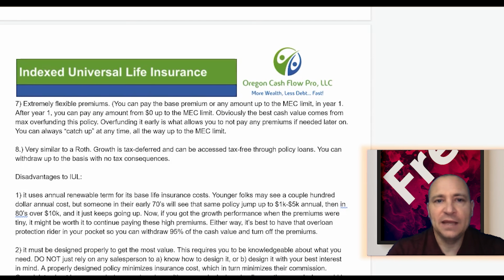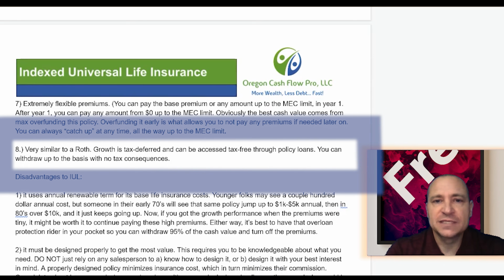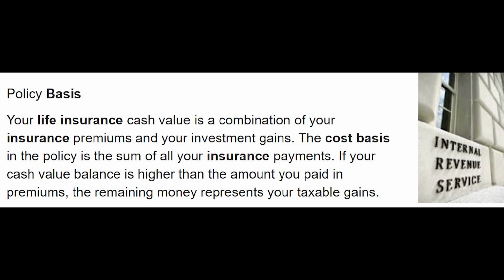And number 8 in our pros list, it's very similar to a Roth IRA. The growth is tax deferred. It can be accessed tax-free through the policy loans, and you can withdraw up to the basis with no tax consequences. Okay. What we mean by basis is how much have you contributed to the policy. All of the premiums that you've paid into it count as your basis. You can always withdraw what you've contributed and not have any tax consequences.